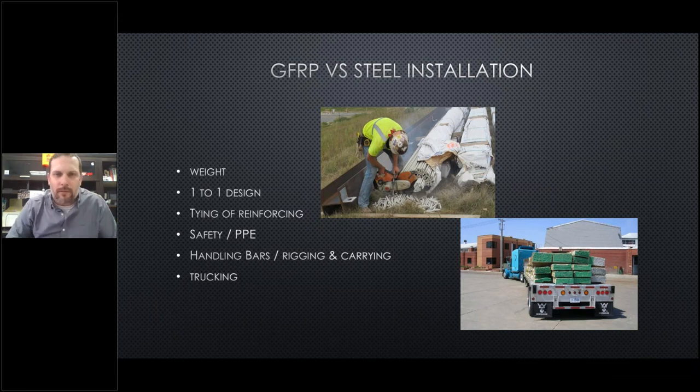But another thing to consider here is the one-to-one design aspect. In the bridges that we've installed currently, if there was a rebar alternative, the GFRP spacing is tighter than the steel reinforcing. For example, if the rebar was designed at 6-inch centers, the GFRP alternative would have been 5 or 4-inch centers, resulting in more bar with the GFRP. So what we look forward to is, as the design and everybody becomes more comfortable with it, if we can get to the one-to-one ratio, we'll start to see a bigger, significant labor decrease.